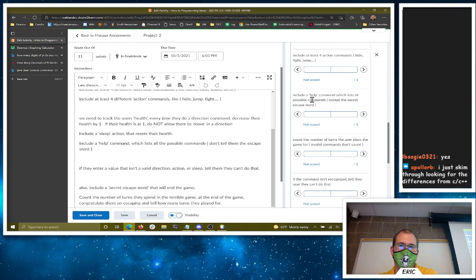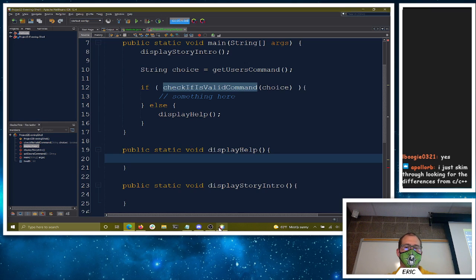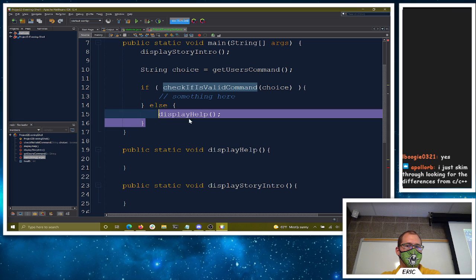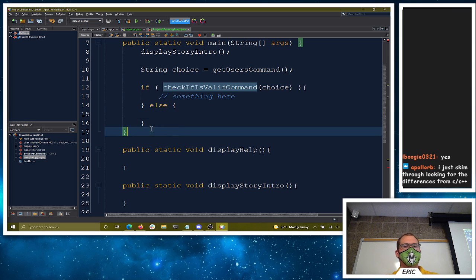Did I include a help command? Okay, so it's either the help command specifically, or if it doesn't match, you could give them this as help. Either one's okay. I guess this isn't all right, so maybe we don't do that then. Maybe that just is somewhere else for displaying help. Any way you want to go about it, it's fine.